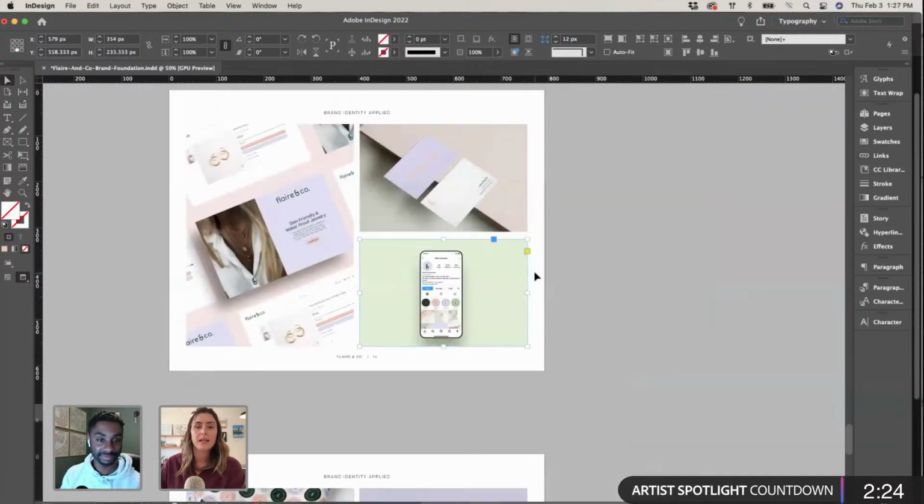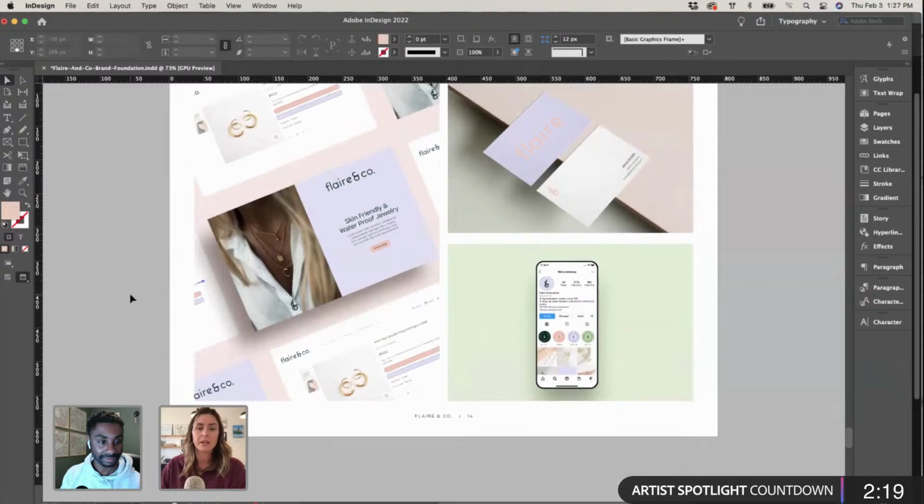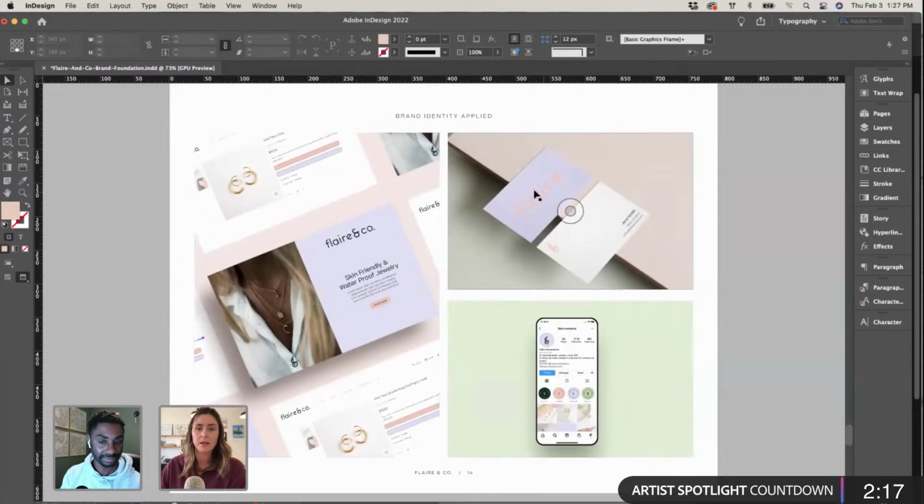Okay, so I think we're getting close. We have the mock-ups. There's definitely some fine tuning that I would want to do. Even though the contrast is low, I really like the pink on top of the purple, so I might even bring that over here and make this purple lighter.